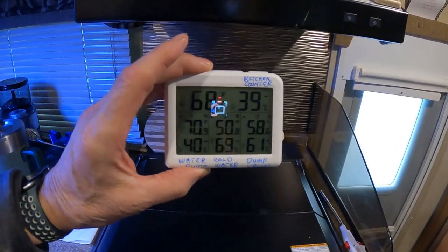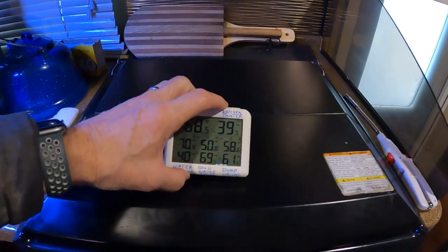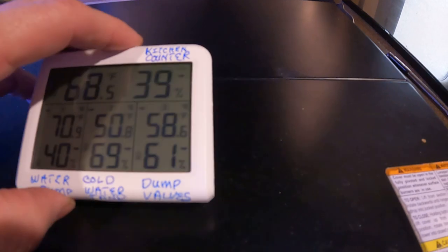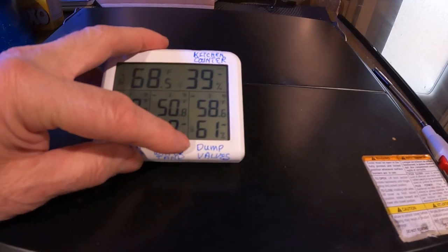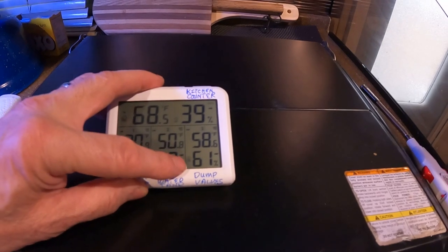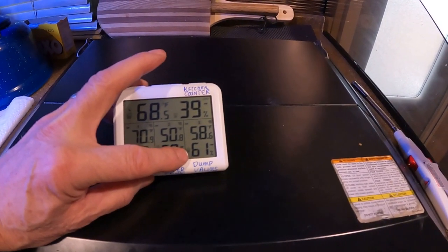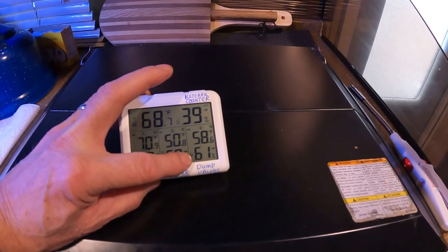And I tried to place the three monitors as carefully as possible. If you're wondering why this one over here is double labeled, when I vacate this unit after a couple more days of being here, I'm going to pull the sensor out of the most stable of the areas, which is here where the controls are located for the dump valves. It's nice and toasty warm. The humidity is pointing in the right direction. This has come down from 75 yesterday to where it's at now with 61 with the air pumping in there.